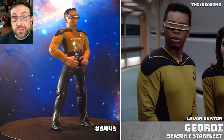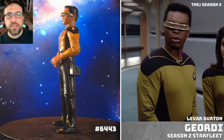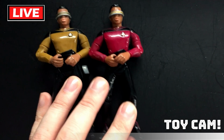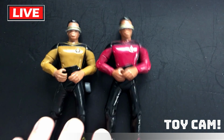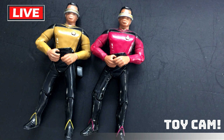If you hop over to Toy Cam, let's talk about why we can just keep pumping out all of these minor variations in figures, because here we have the season 1 and season 2 Geordi. You know how you can save a buck? You just paint them. You take the gold and make it red, or take the red and make it gold, and you copy paste and put out an entirely new figure. Which, of course, makes sense.